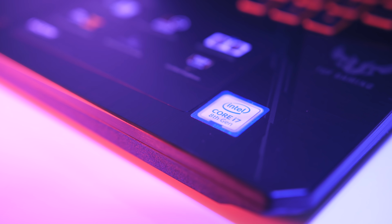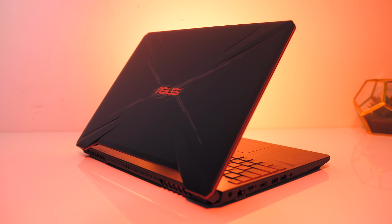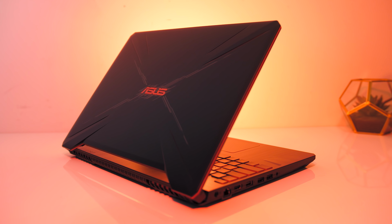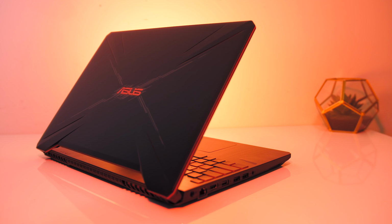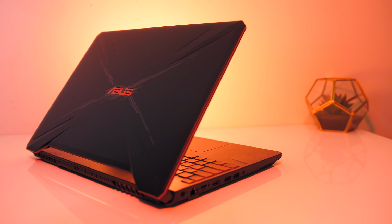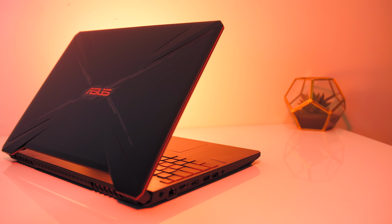Overall, the performance was pretty good for an 8th gen i7 8750H laptop. We're pretty much able to get full performance out of the CPU, even under a combined CPU and GPU only stress test. Although this did require a combination of overboost mode and undervolting to achieve. And it was still quite warm during this worst case scenario.